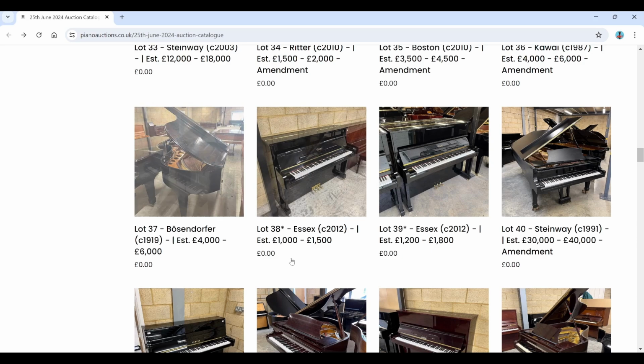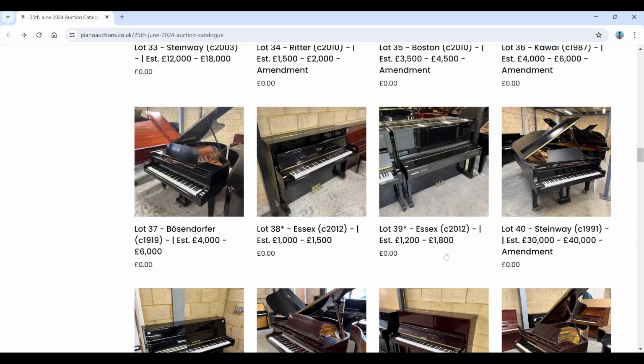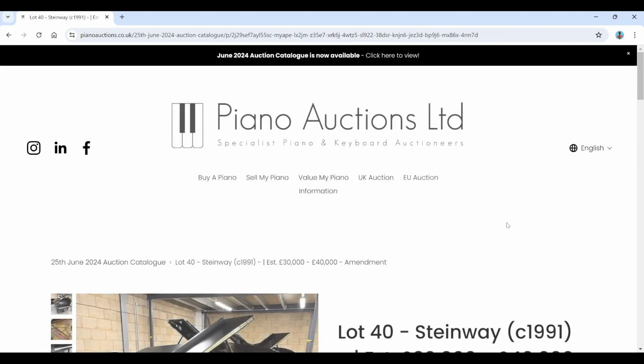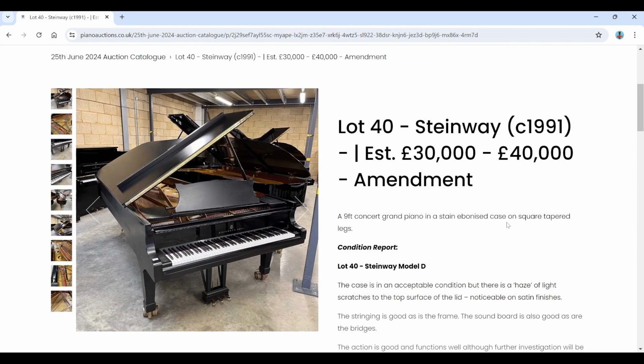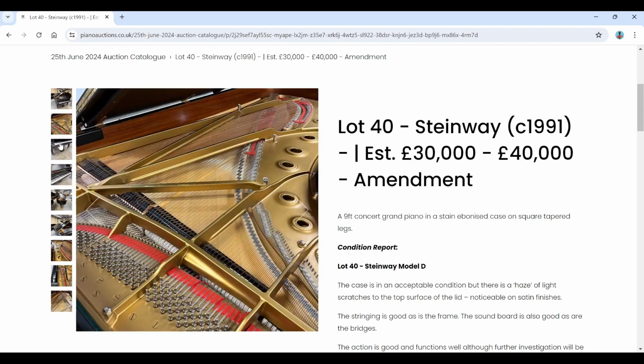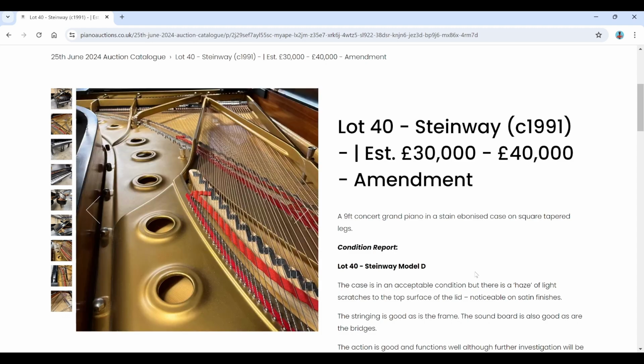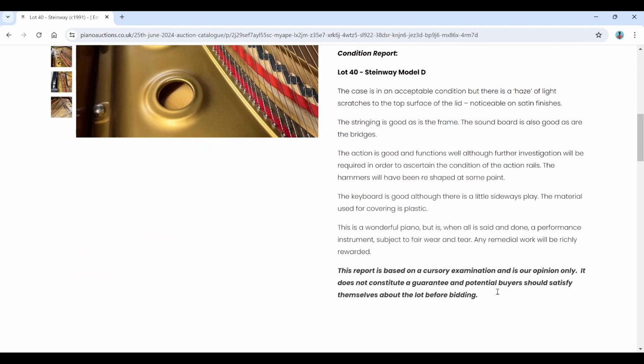Bosendorfer there from 1919, a Grand. Essex upright, another Essex upright. Steinway from 1991, 30 to 40. 9-foot concert Grand here, so seems about right for the price, but a little bit less than some of them, so I suspect it needs a bit of work.